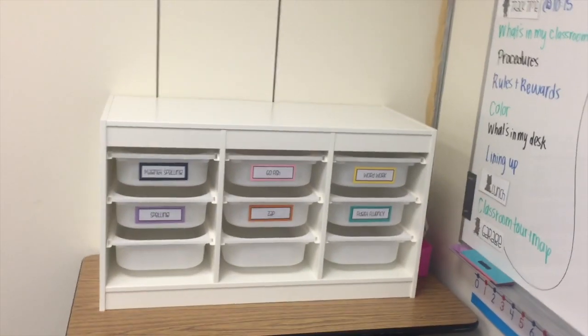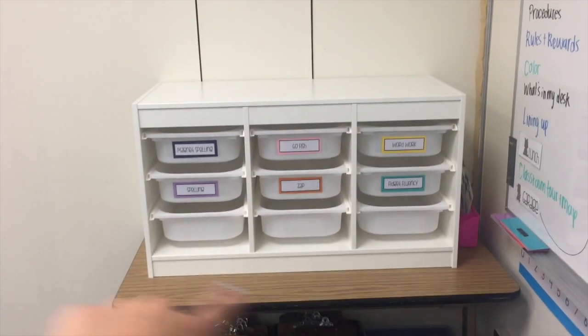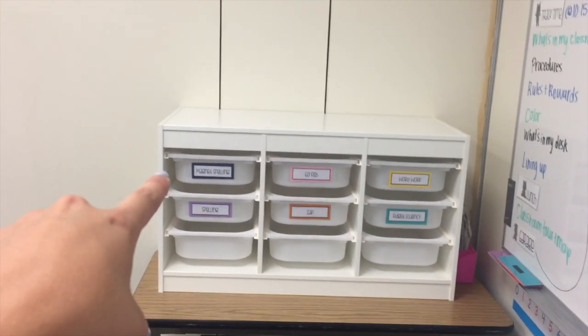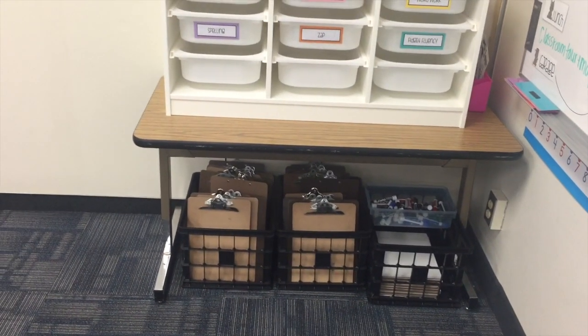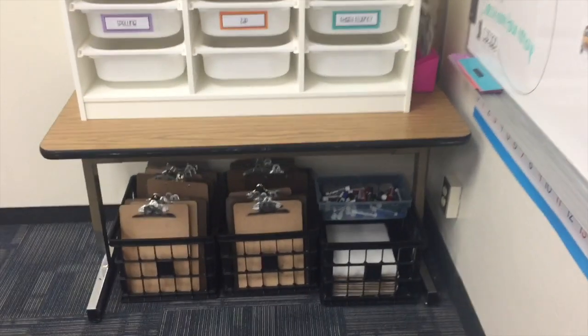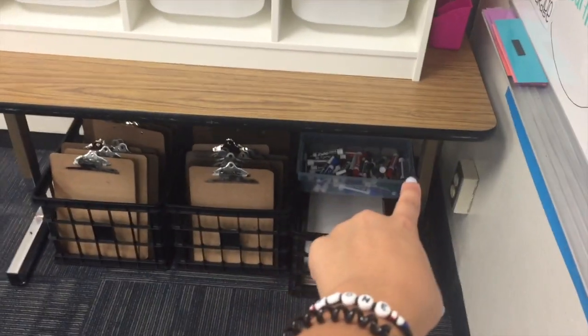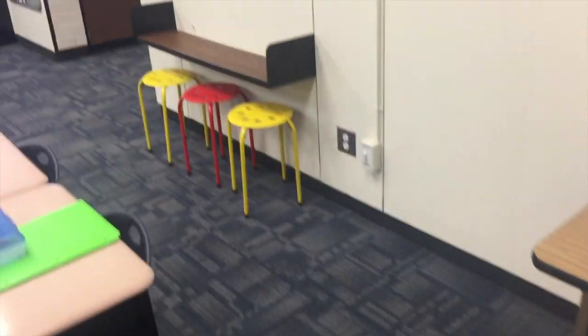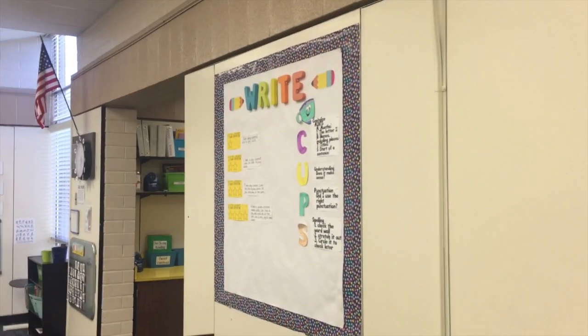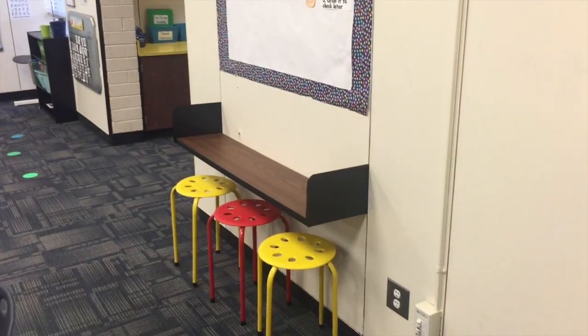This will be my centers. This shelf is the Trofast shelf from IKEA, and then I made the labels myself. Underneath is student supplies, clipboards, whiteboards, and markers. It actually worked perfectly. This bin fits across here to hold all the student markers so they can pull the boards out and the markers as well. This is our writing center.